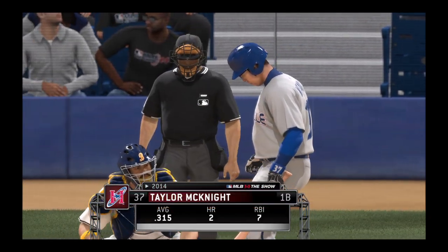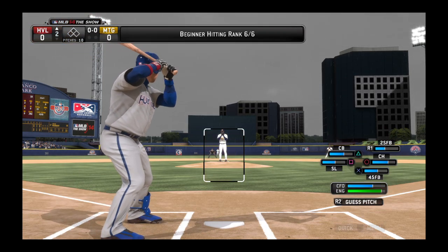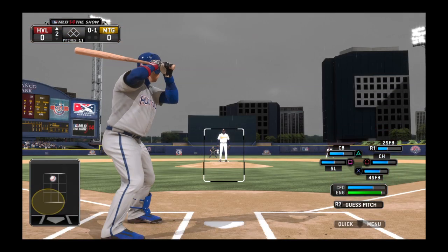Taylor McKnight will stride in now. A couple of hits for him in 4 trips in yesterday's ball game. Taylor McKnight.